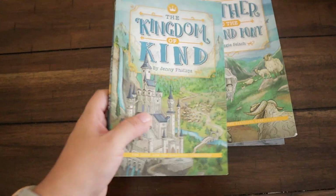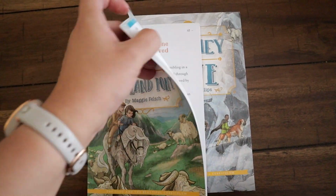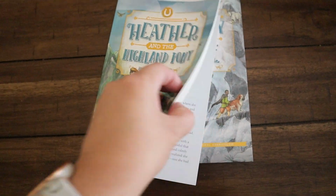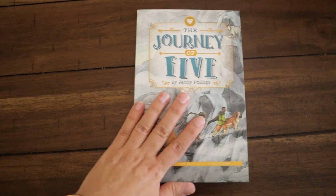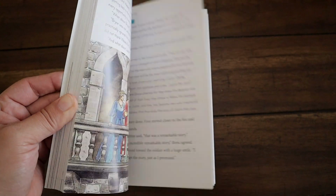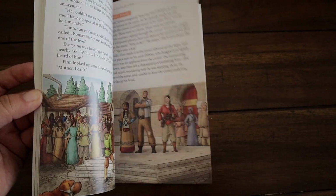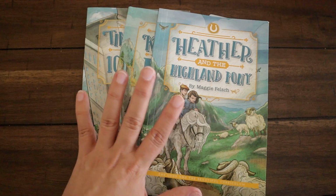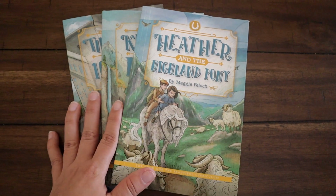I love being able to read these with my kids. Right now we are on Highland. You can see my little sticker here, flagging where we're at. What is this called? Heather and the Highland Ponies, yes. So yeah, we're here right now, and then the last book that we have to read is The Journey of 5. And I assume that this is going to be a good book too. We have loved all of them so far. So I'm looking forward to finishing up this level with my 9-year-old going into 4th grade, and then starting this level with my 3rd grader sometime this year.